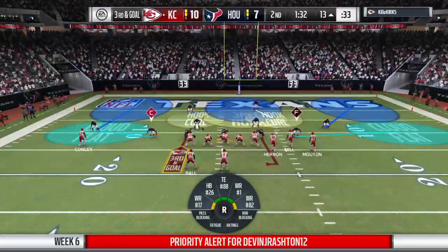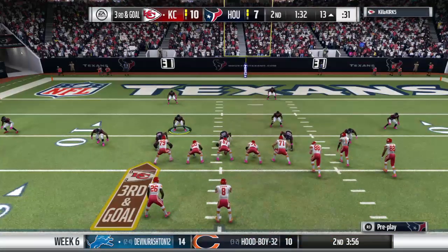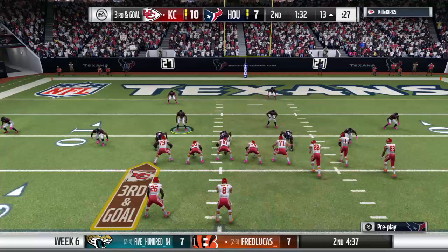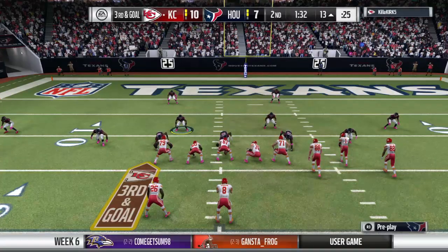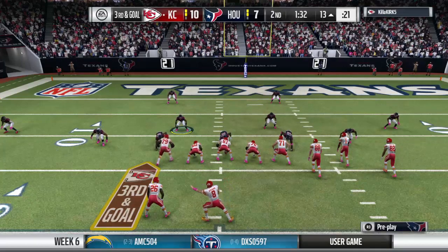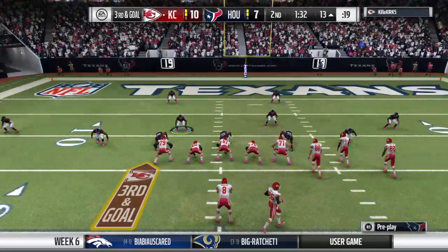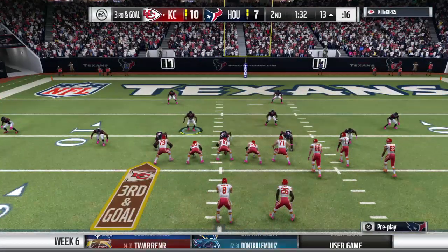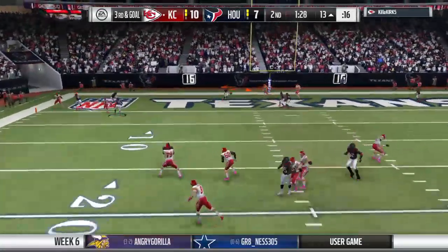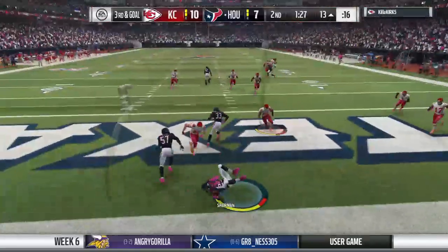Here we go. Back 99 Philly. Here we go. All right, now look at 56. Halfback sent in motion. They'll look to throw on 3rd and goal. And he fires one that's intercepted.